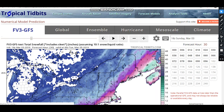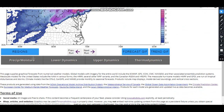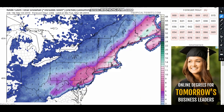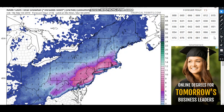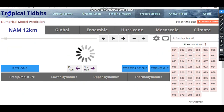As for the NAM 12K model, don't look at the map, I don't want to spoil it. But, sorry, it's been spoiled. Okay, so let's just see this first. Sorry, I might have to switch back to radar. But you can see a whole big band of 6 inches plus right here. NAM kind of has a snowy bias as well. But this storm from my house had actually been calling for a lot more rain, so that's actually pretty shocking. But you do see it will be a snowy event.